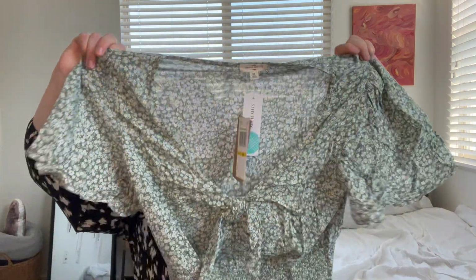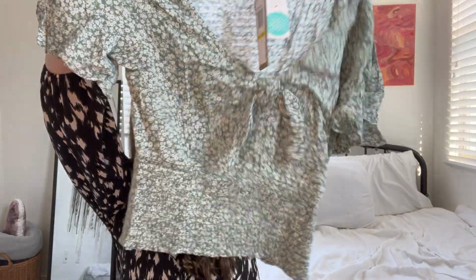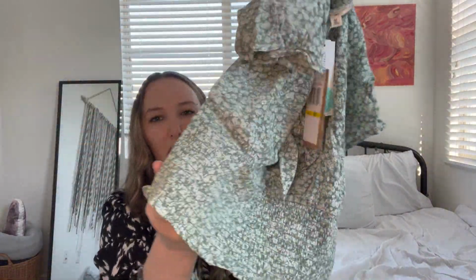And then lastly, we have this wrap shirt, and this is green, and it kind of has like a tie situation, and then it is kind of ruched here at the bottom. So I'm gonna go ahead and turn the camera and try everything on, so I'll see you in a second.